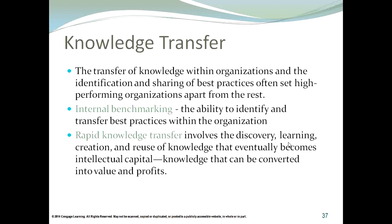Rapid knowledge transfers involve the discovery, learning, creation, and reuse of knowledge that eventually becomes intellectual capital, knowledge that can be converted into value and profits. That is very, very important. That is driven by high speed bandwidth, PC, or microchip improvements. I can talk about knowledge that can be converted into value and profits, as global phenomena have increased.